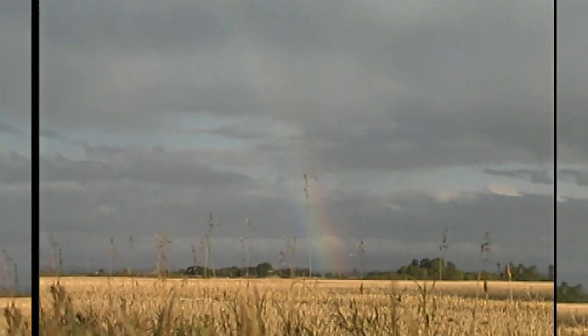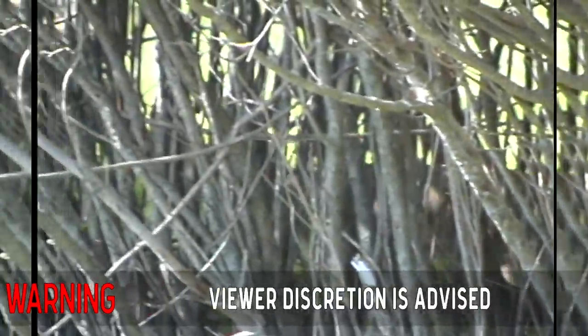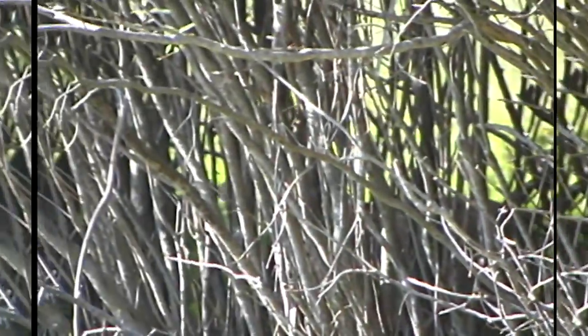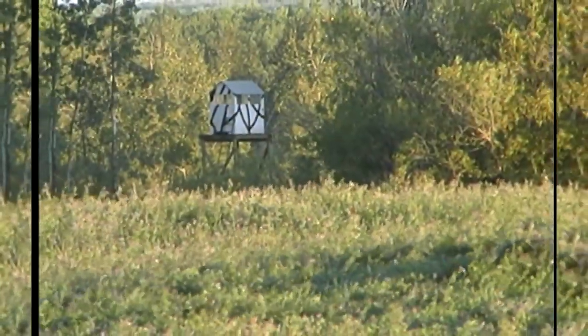The weather is beautiful in Canada, and the whitetails are too. The bucks are still grouped up together, and most of the antlers are still in velvet, but they'll have the velvet rubbed off before too long. Hunting whitetails during the early season is different than in winter.